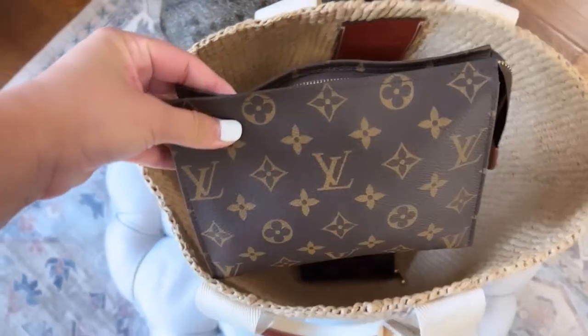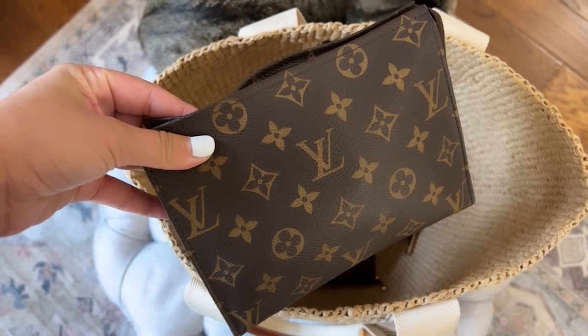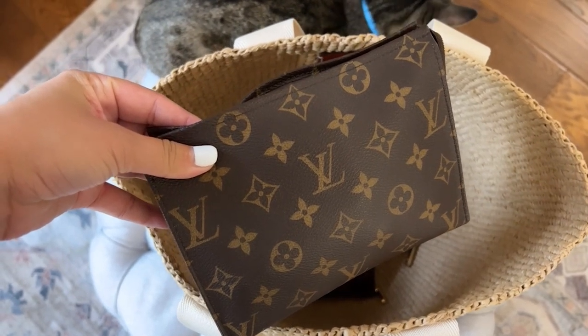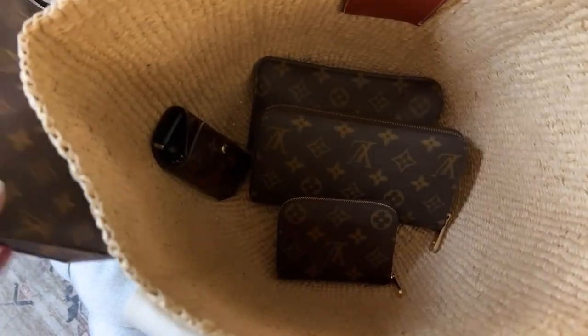So first up, we have the Toiletry 19. This is my purse junk drawer. I've got my lip gloss in here, my hand sanitizer, lotion, Band-Aids, you know, just all the things like that, like powder, perfume, stuff like that.